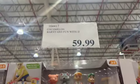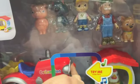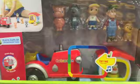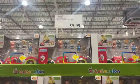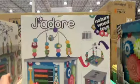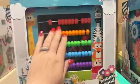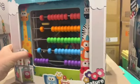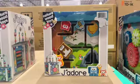And then from Coco Melon, they have got the Old McDonald tractor, plays music. I'm sure that won't become annoying at all. And that one's $59.99. J'adore activity cube. Looks like a little bit Montessori-esque. All the different sides. I have seen a lot of kids stop and play with this one.